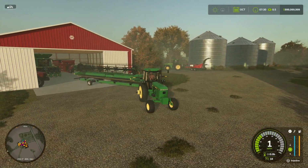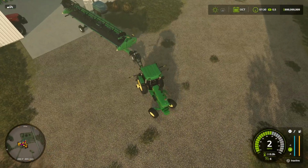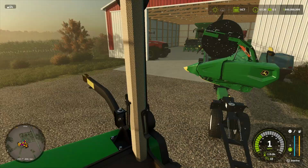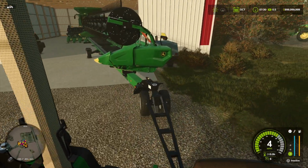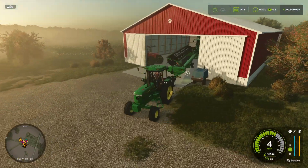All right, guys. So I'm kind of wrapping up, putting everything in the sheds here. Just finishing up with this header cart. Going to try to sneak this in the back here now. I don't know if I'm going to be able to get this from the angle we're at. We're going to try. We have to adjust this a little bit, which I think is what we're going to do right here.